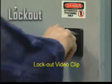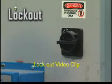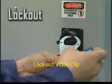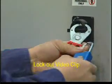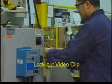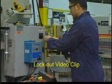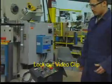A machine needs to be locked out in order to ensure that it doesn't become activated while someone is fixing or cleaning it. Once the disconnect switch, circuit breaker, or valve handle of a piece of equipment is in the off position, a lock must be attached. This will make it inoperable for the duration of the maintenance work.